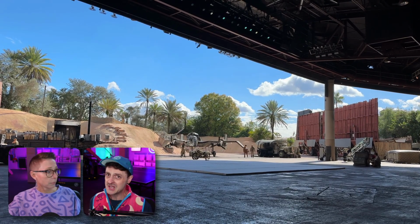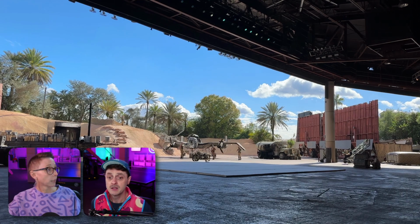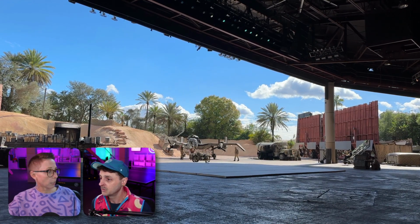The benches suck and they don't have backs. Do they have backs? No, they do have backs. Oh, okay. Yeah, that's their saving grace. They are a little hard on your bottom, but you got a back, so it's a 30-minute show. It's nice to be able to lean back.